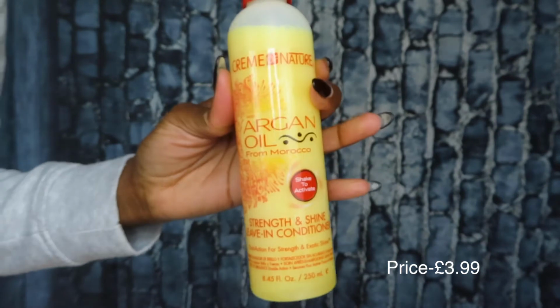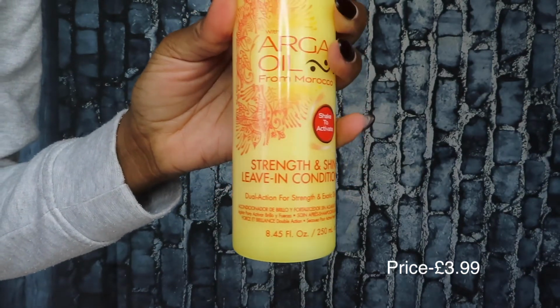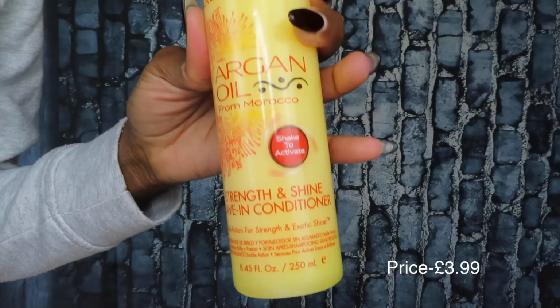And also I picked up the Length, Strength and Shine leave-in conditioner. I use this a lot. This is nothing new to me. I just love how it makes my hair feel refreshed, especially when it gets dry. I just spray this all over my hair like so, and it just revives my hair and gives it that nice clean feel, and it also moisturizes as well. So I'm going to go ahead and try this one.